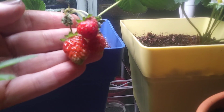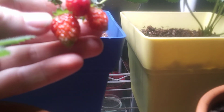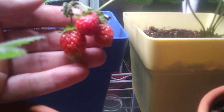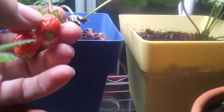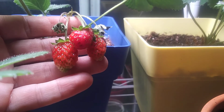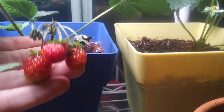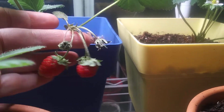Here's the size of the strawberries. You can see they're not so big, although I do every once in a while get one double the size of this guy here. But they're usually between this guy and this guy. And I have never had 3 perfect ones in a row like that. As you can see, dud and dud. But these are going to be 3 good ones.